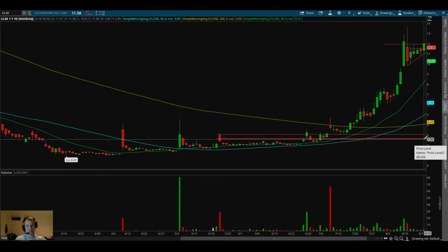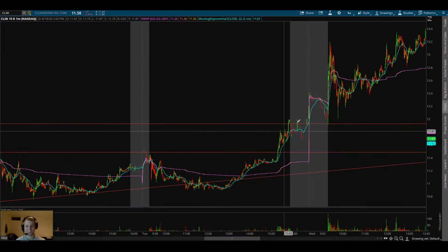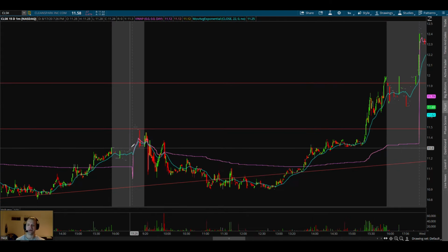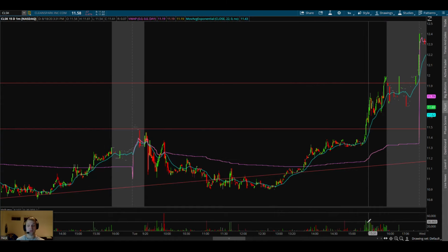Now, the volume and the catalyst were an issue, and I had less size because of it. It happens. Like I said, not every trade is going to be perfect, but this one closed right at the highs of that flag break, and it worked out pretty nicely. Let me zoom in here. Okay, don't zoom in, please. Thank you.